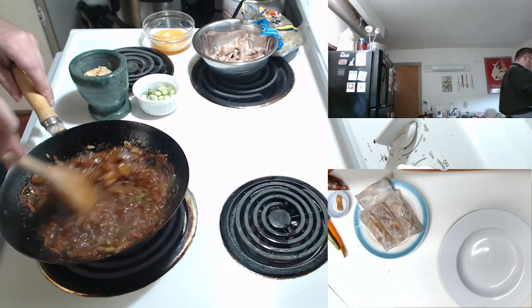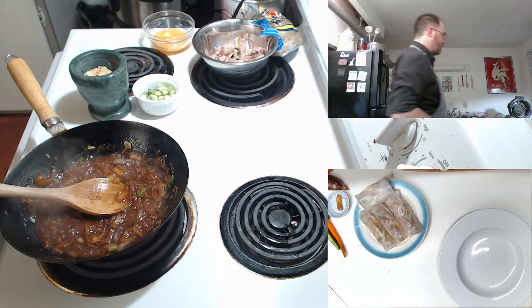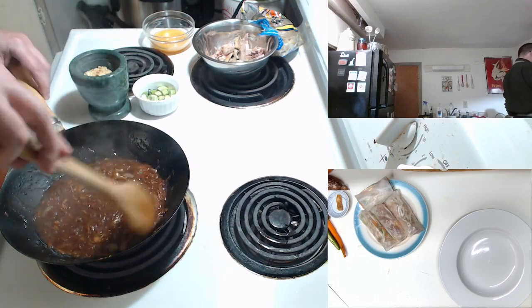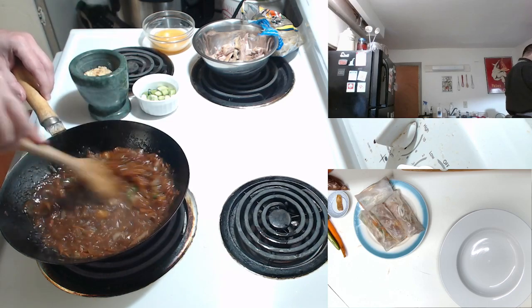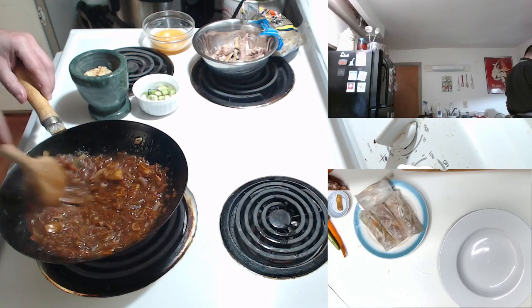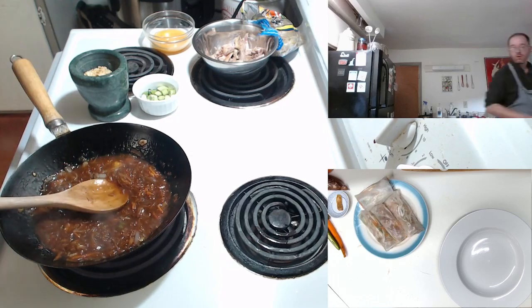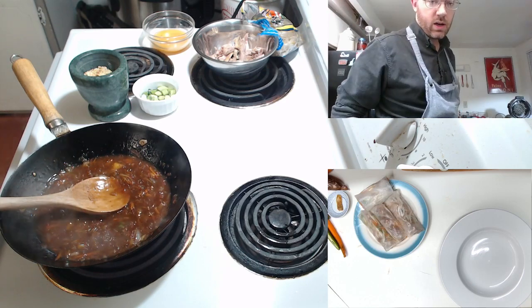Trying to guesstimate that this is going to be way the wrong color. This is going to be way the wrong color for a pad thai. It's going to be much, much darker, and you're not going to be able to see the noodles. So our spaghetti squash strands are definitely not holding together really well. And also, we have way too much liquid in this wok.